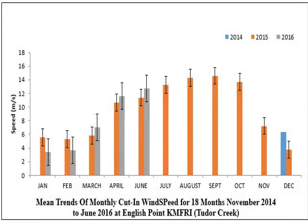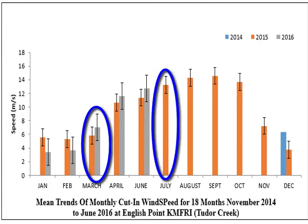The annual mean trends in wind speed for 18 months from November 2014 to June 2016 at the lines along English Point, Kemfree, and Chuda Creek show the variation of the wind speed within that period. Between March, the season of Kaskazi northeast monsoon winds, and July brings about an average wind speed of 10 meters per second.